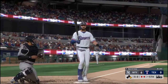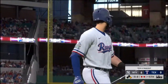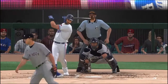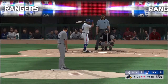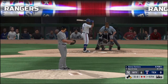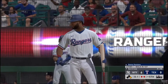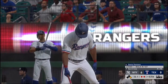He struck him out, the third time he's fanned in the game. That's 10 strikeouts for him now, and I'll tell you, he could rack up quite a few more before he's done. Still a lot of game left in this one. Santana. In now, Danny Santana, and he's a bit tardy there on the first pitch fastball. It's 0-1. He struck out swinging in his last trip to the plate.